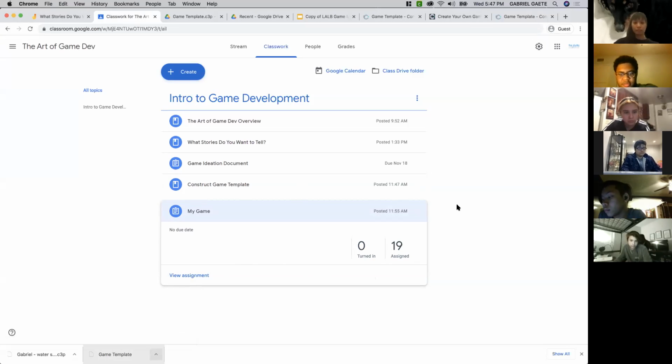And this is just gonna be a place to store your game. You can also keep it in your computer as well, but we want you to make sure that you're saving these things as you go along. Can I see how you named it again? Yeah, of course.